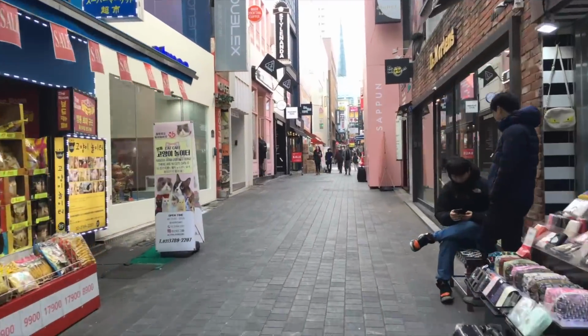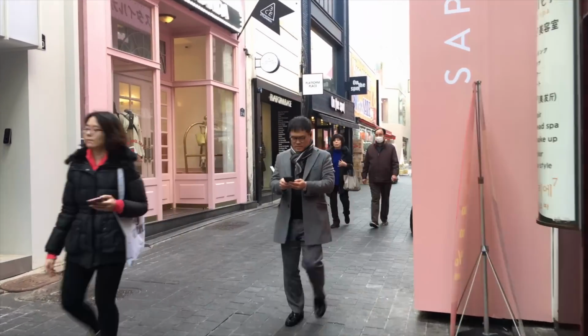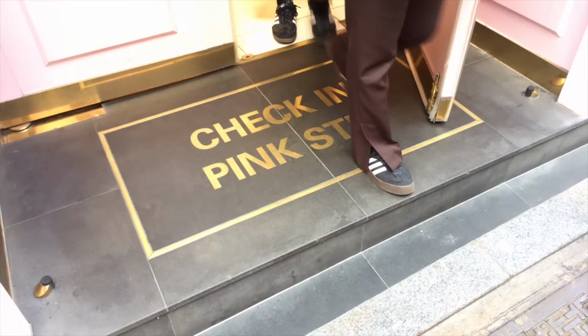If you go down this street, you're gonna see a giant pink building, and this is the Style Nanda Pink Hotel.